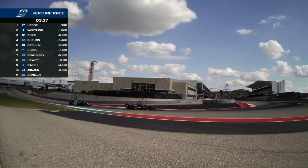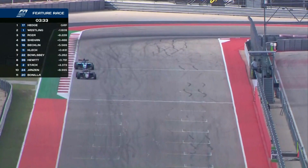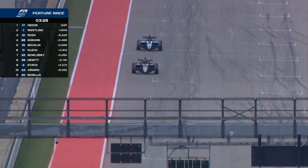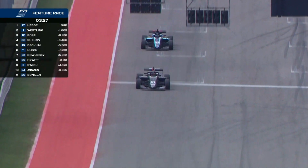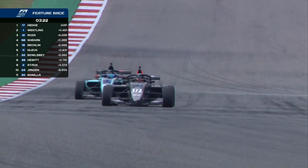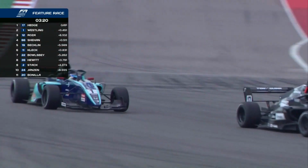So 3 minutes to go. Hedge well out front with 1.6. Had a much bigger lead in the first race. Oliver Westling is... Oh, now that's really not 1.6 close now, is it? Surely. Did he make a mistake then? That's a weird one, because the gap shows us now it's updated. Oh, to the inside. Half a second. Go on, Westling. Closing stages then.